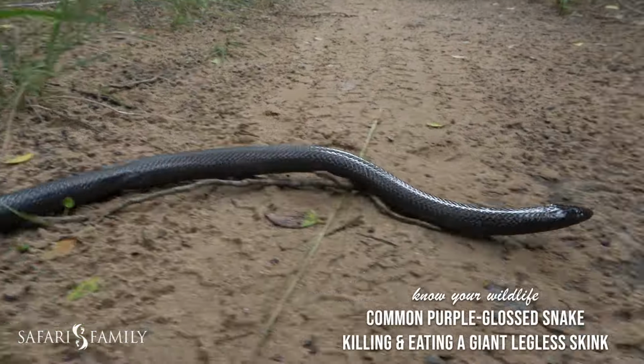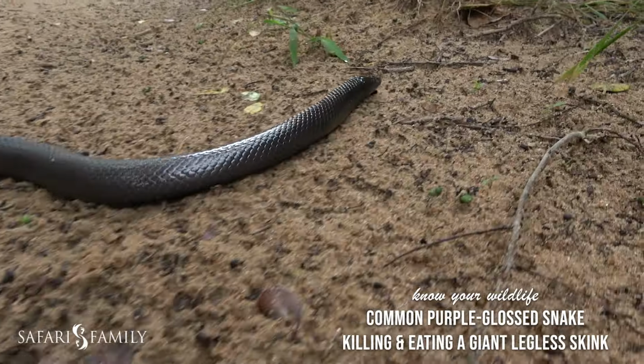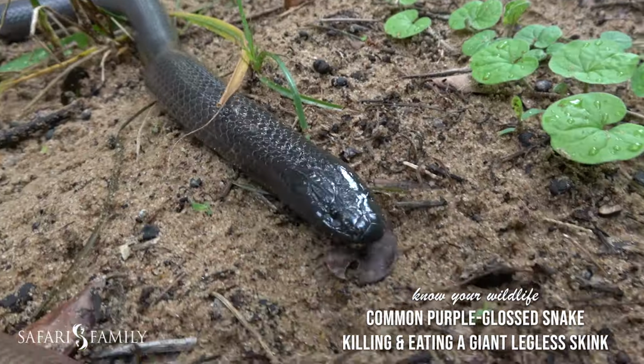We were fortunate to see a snake, a common purple gloss snake, eating a legless skink, which was quite a special sighting.